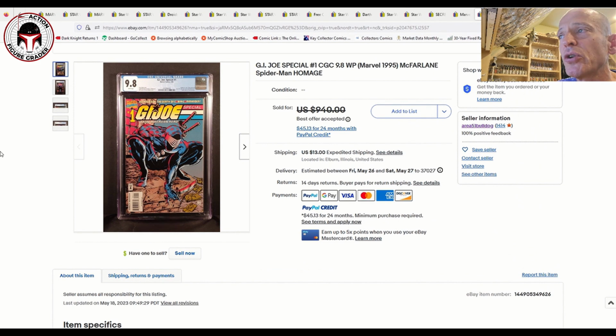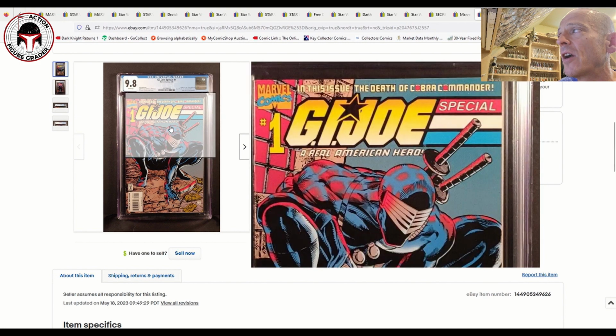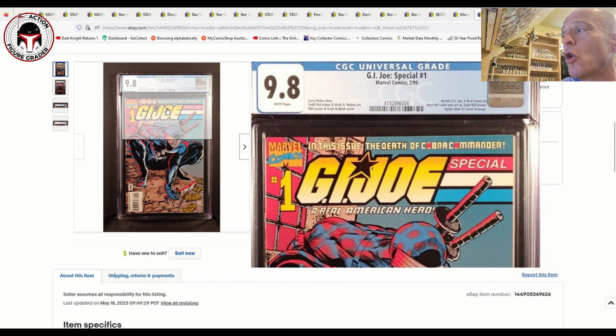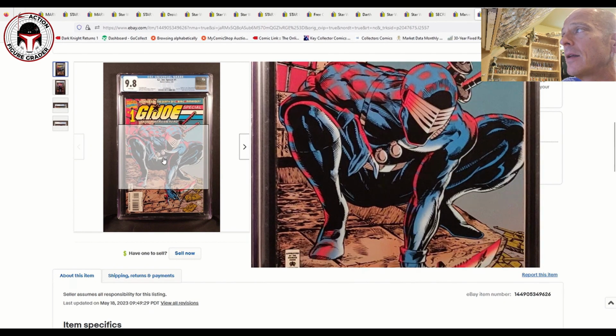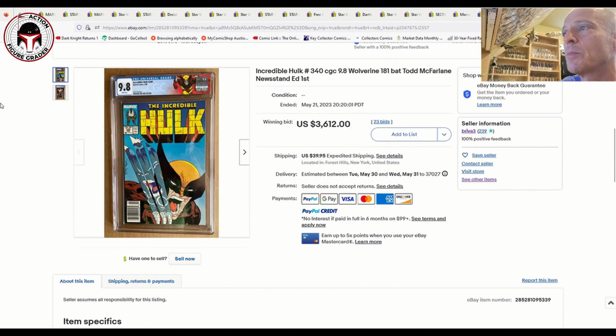Next up, G.I. Joe Special #1. This is on my short list. This one was listed for $940, and it sold for $850. This reprints a previous G.I. Joe issue, issue number 61, where Cobra Commander gets killed. This one features Todd McFarlane art, though, as well as an homage cover to Spider-Man #1, with Snake Eyes in the classic pose. So this book, there's not many of these on the census, and this one did sell for $850. So that one's on my short list. I'd rather have G.I. Joe #1 first, though, but then that one's probably next.